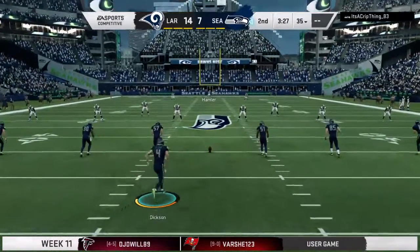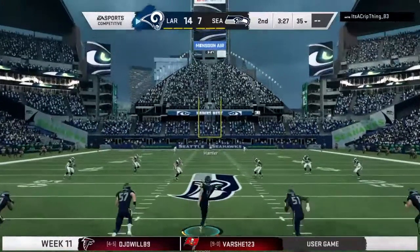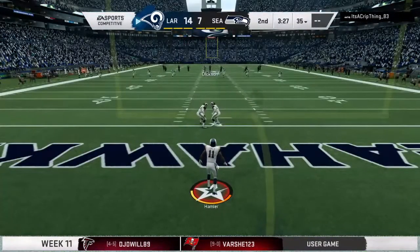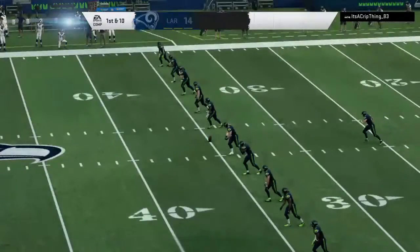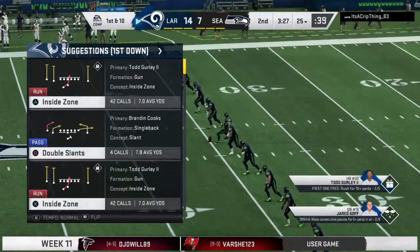So they throw the pick 6. They'll get another shot at it now as this one's in the air. And they will not get a chance to return this one as it's through the end zone for a touchback.